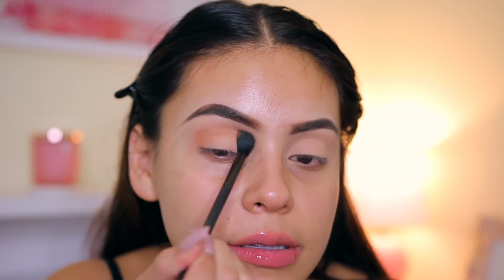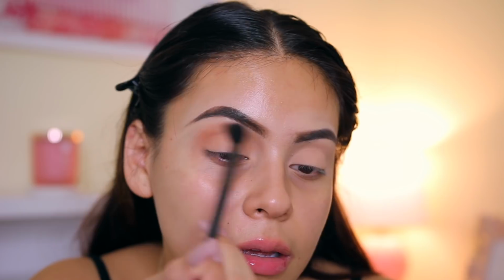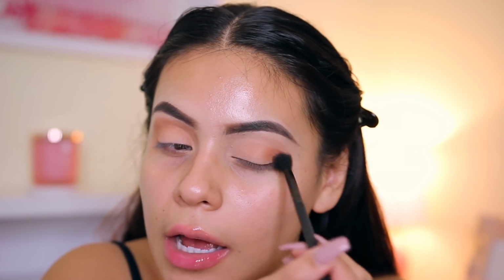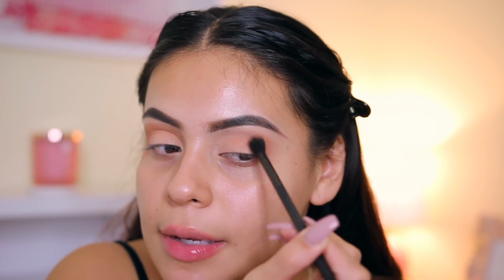It's just a classic fluffy blending brush, and I'm going to be taking that shade and running that right in the crease, back and forth. It doesn't really have to be super precise because we're going to go in with more shades, but a transition color is always a must no matter how neutral a look is, because it's going to help your other shades blend and the look to look as seamless as possible.